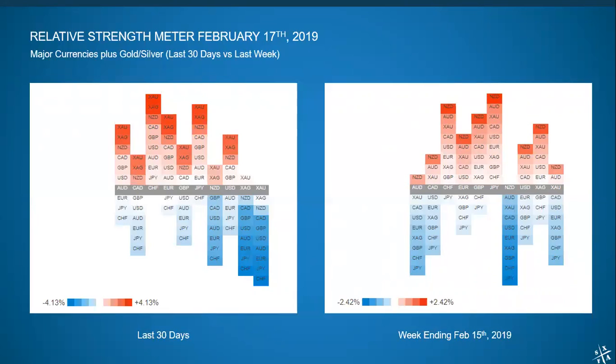We can see on the long term, the 30-day view, that the clear winners have really been the bullion, silver and gold, have been trending quite nicely. They've been going up against virtually, well, actually everything else. So they have been the clear movers for the last 30 days.